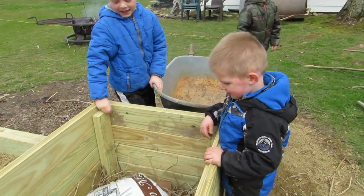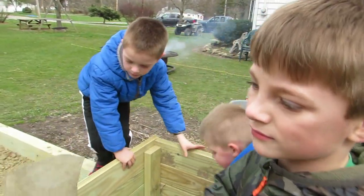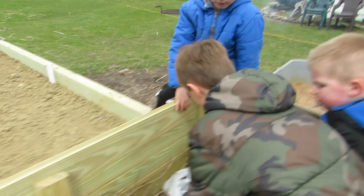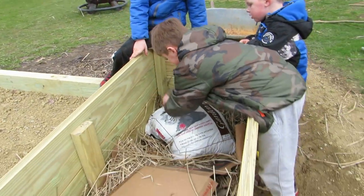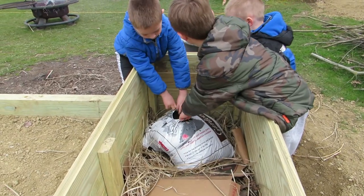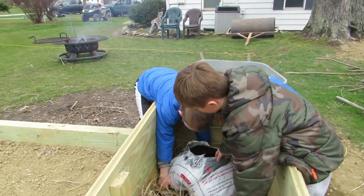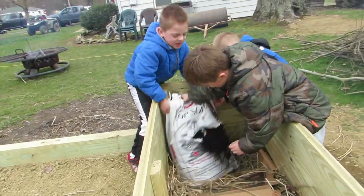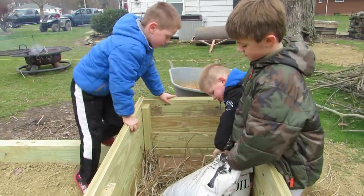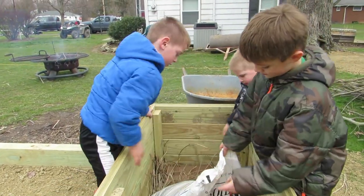There we go. All right, so then I've got this fancy dancy rock with the point. I thought maybe we could try to stab the bag open. That works! Stop, Nora. Open it! They were excited to help me with my worm farm. Now dump it. Three, two, one. There you go. Help pick it up. Good job.